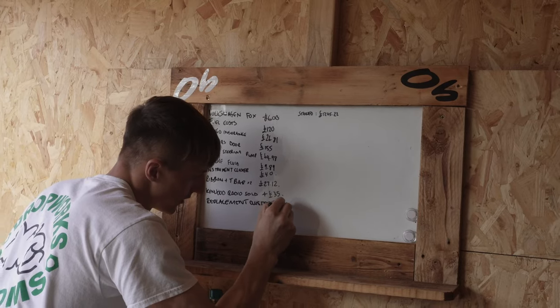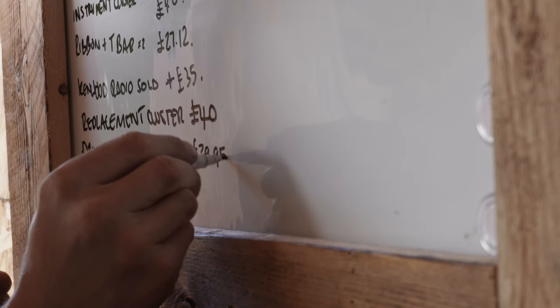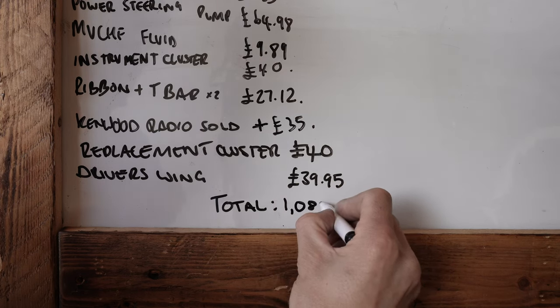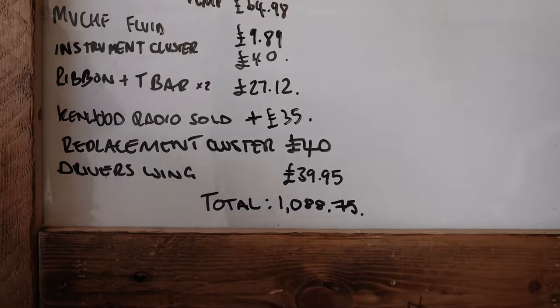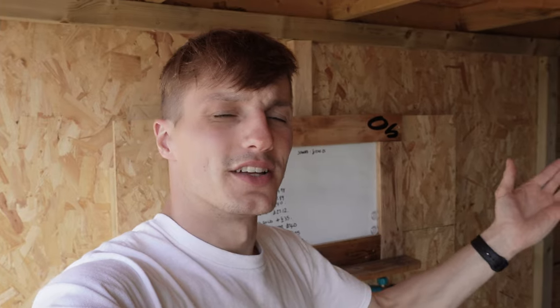£40. £39.95. £1,088.75. So we've broken that £1,000 mark, but I'm quite happy with that. So without wasting any more time, let's have a look and see how much money we made on this thing.